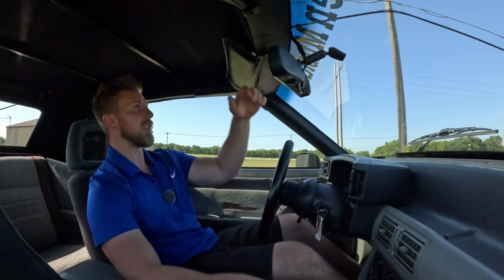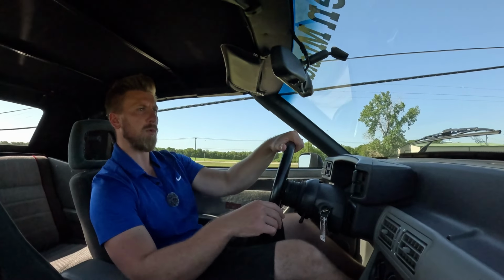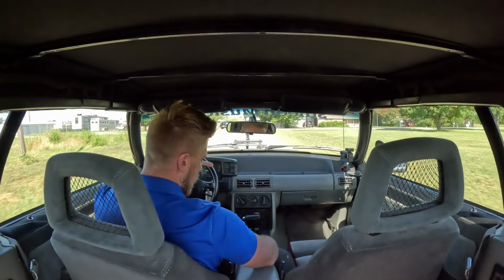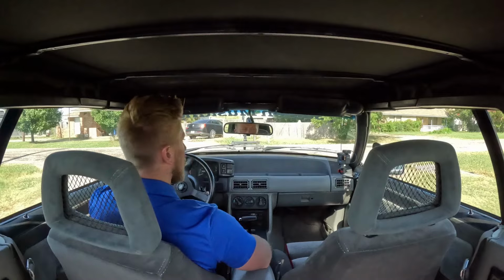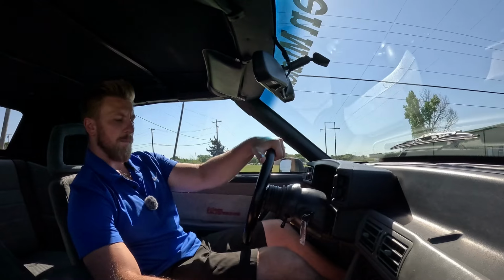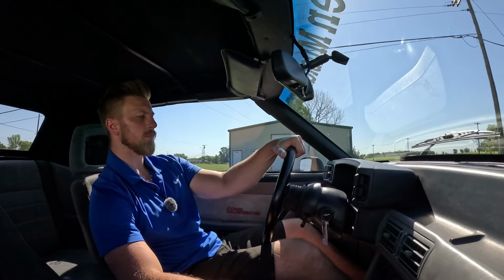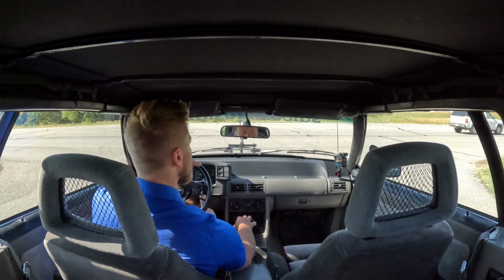The door panels look good. The top's in nice shape. The visors are in good shape as well. Center console's in good shape. The ashtray door does get caught up a little bit. Just probably needs a little adjustment there, but nothing's cracked on the console. It does have one of the Pioneer stereos in it with an equalizer below it. Power top button here. Power top goes up and down like it should.